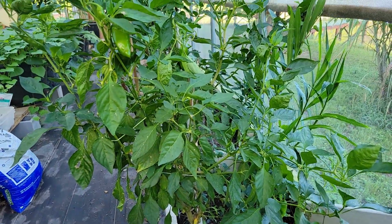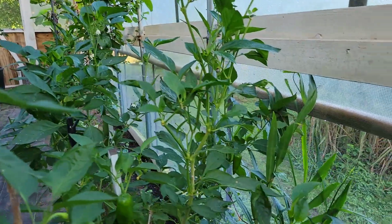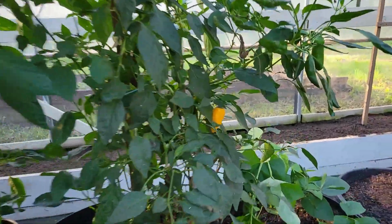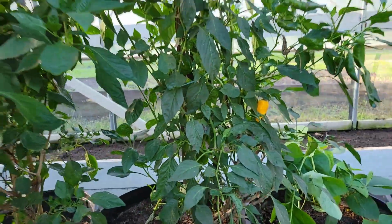Danny's peppers, these are the yellow Marconis. We're getting peppers, they're blooming. More peppers, you see, that's what a yellow Marconi looks like. Usually they're longer than that, but we'll take anything on 3-year-old plants.